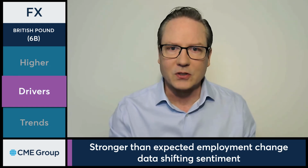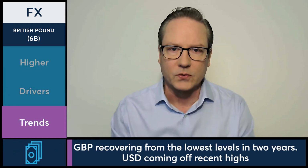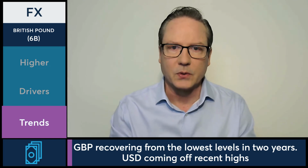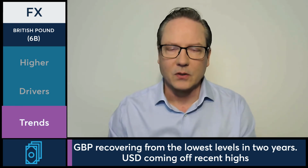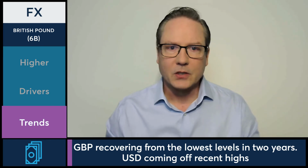So when you look at just the general trends, the British pound futures are coming off basically 2-year lows just a couple of days ago. So this recovery here is still near the bottom end of the range for the last couple of years. And also when you look at it versus some of the other currency markets out there, we're seeing the euro coming off basically 5.5-year lows, and some of those shifting dynamics.